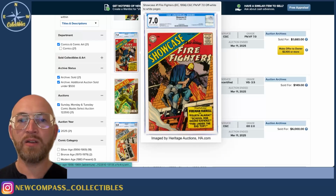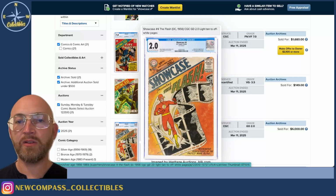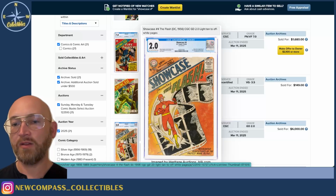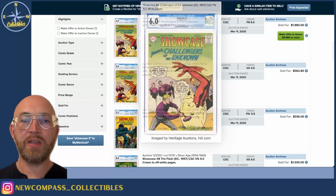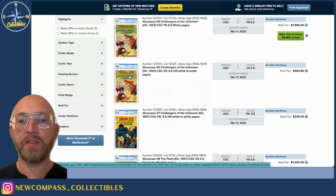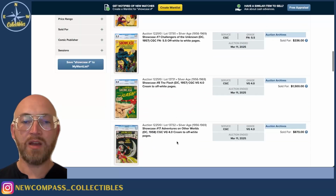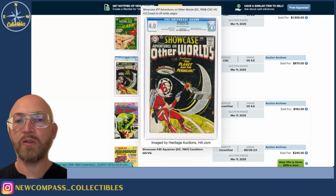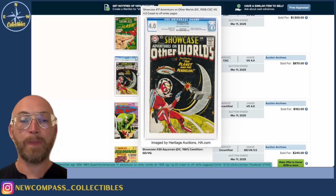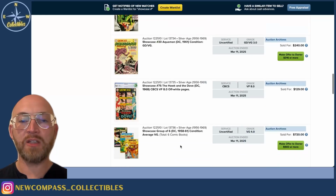So Showcase number 1 in a 7.0. There was Showcase number 3. Then here's the big book, Showcase number 4, first appearance of the Flash, selling for $6,000 in a 2.0. There's a Showcase number 6, actually a pair of those, 2 different grades, a 6.0 and a 4.0. Also see a number 7, a number 8, Showcase number 17, which is first appearance and origin of Adam Strange. Showcase number 20, number 30. So a pretty good run of Showcase books here.